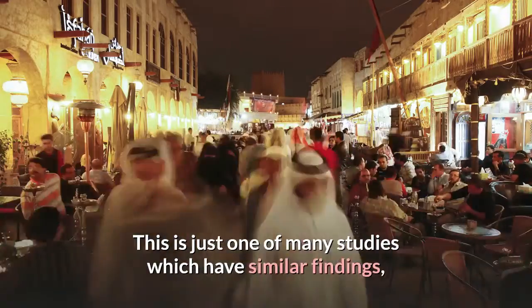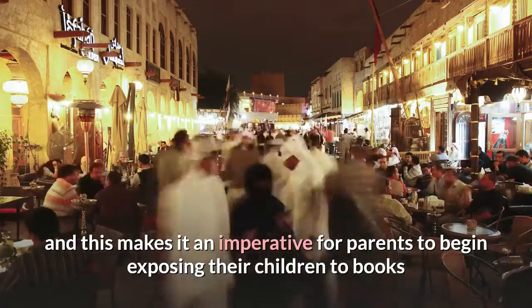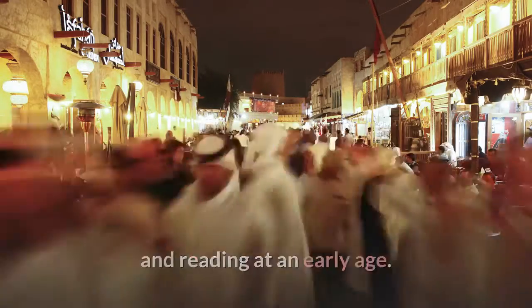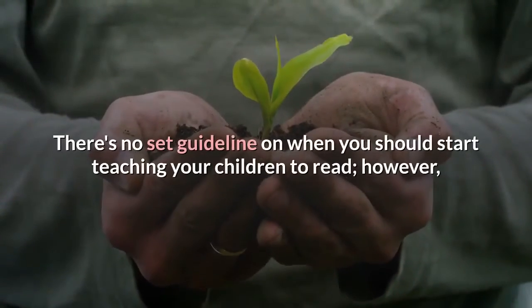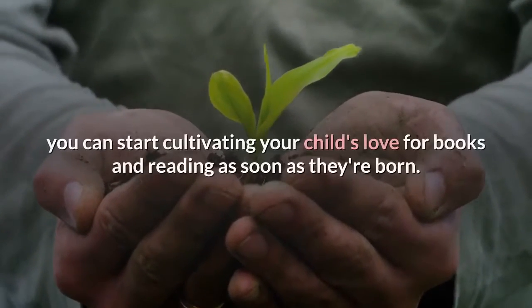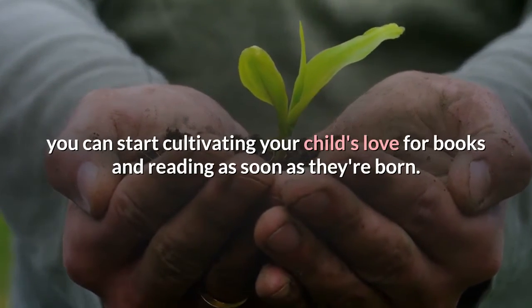This is just one of many studies which have similar findings, and this makes it imperative for parents to begin exposing their children to books and reading at an early age. So how early? Good question. There's no set guideline on when you should start teaching your children to read. However, you can start cultivating your child's love for books and reading as soon as they're born.